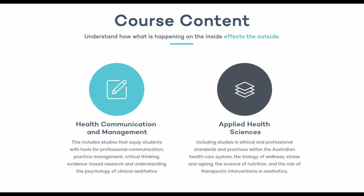We then have the health communication and management stream. So this is like our business stream, and this is really good for assisting if you are in a management position or wanting to be in a management position or a business ownership position. It goes through some marketing, research, understanding where to find that evidence-based research. It also has a really interesting psychology subject in the 3rd year, which has gained quite a lot of interest of recent time because of how important it is to understand why people are getting these kinds of treatments, and the impact that it has on you as a therapist when you're in clinic. So that's a really important one.